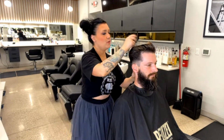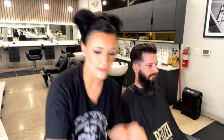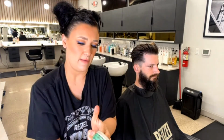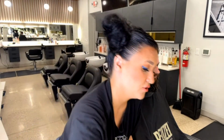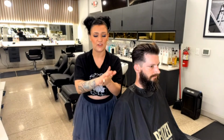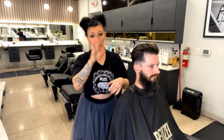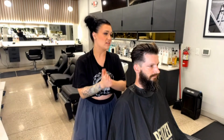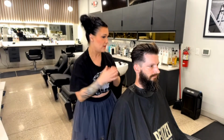So I just combed that in with the red, the water soluble. Now I'm going to take the green, and I'm going to take about 3 knuckles actually. I love the green because the viscosity is very soft. It's very easy to work with, but it's got medium to strong hold. It's a greaser base, so it's not water soluble. It's got the beeswax in it.